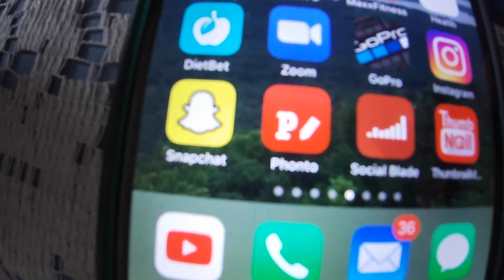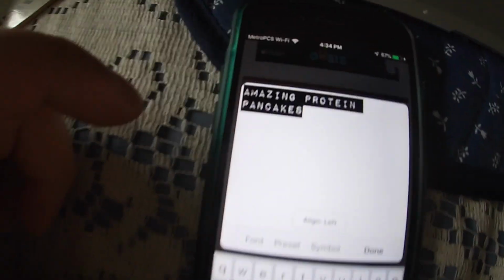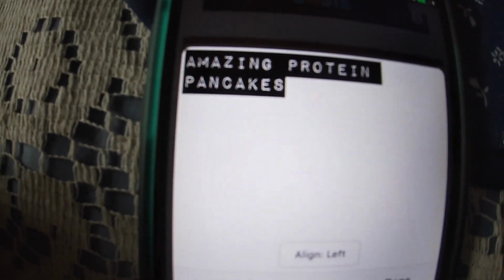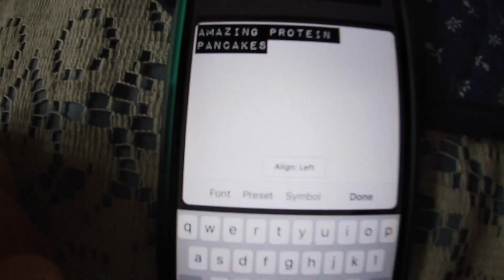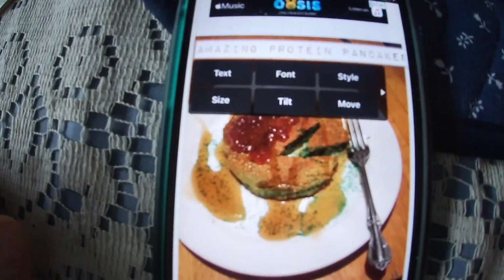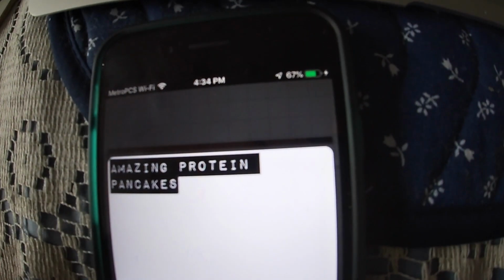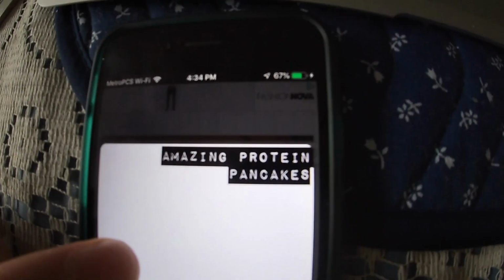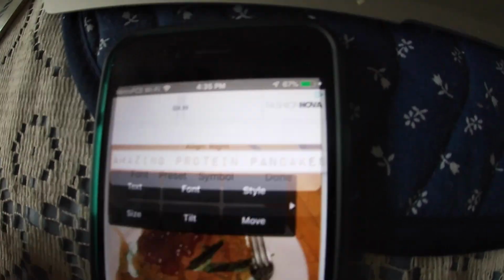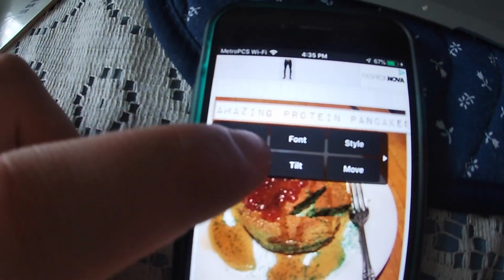So one of the first apps that I like to use on my phone is something called Phonto, and I'll just click on that for y'all. So I already have it set up for the picture I would have been using for a thumbnail. So I put amazing protein pancakes, right? Then I click done, and you can change the text size. You change the style, where you want to align it on the left, to the center, or the right. So for this one, I'll probably put it on the right. Align it like that. Done.